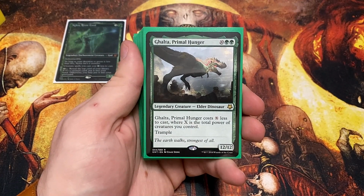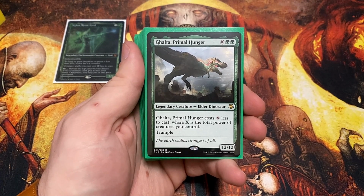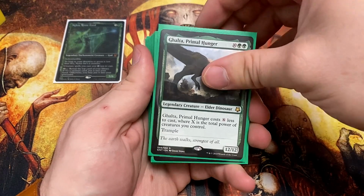Ghalta, Primal Hunger, another one that is quite frequently a 2 mana 12/12 trample. That is where the value comes from on this one. It is just worth playing.